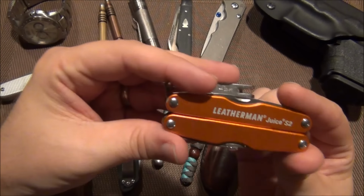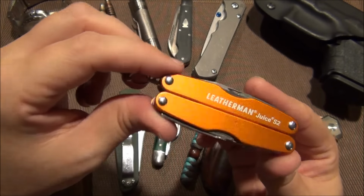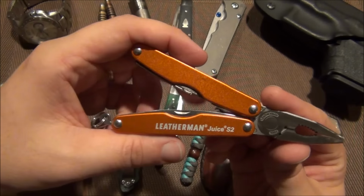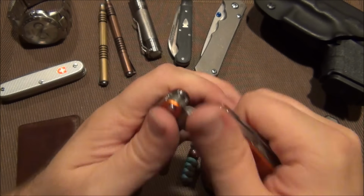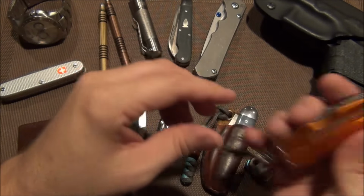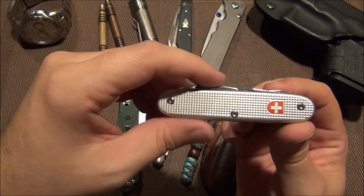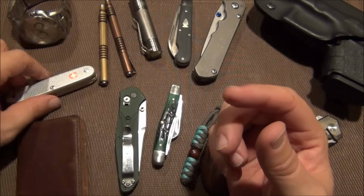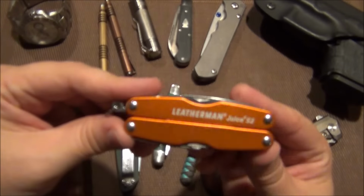I always have a multitool on me. This Leatherman Juice I've had for quite a while. I love the function of this. I love having a pair of pliers on me, just because it always seems to come in handy. Anytime I want to not carry this and carry just a Swiss Army knife of some kind, a Victorinox, I always miss the pliers, because anytime I only carry the knife, something happens where I need a pair of pliers. So this is what I typically carry.